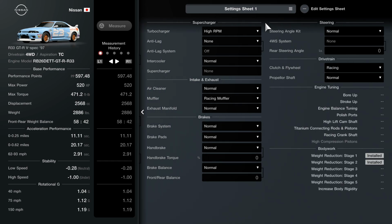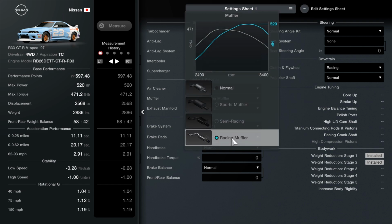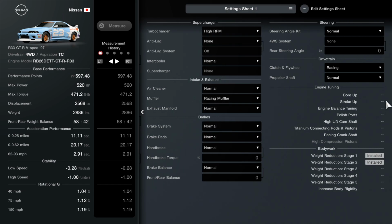For the next part, we got ourselves high RPM turbocharger. It's going to be the red, the really good turbocharger. Racing muffler, as we go to the far right of the screen, we got ourselves a racing clutch, flywheel, and weight reduction stage 1 and 2, and that's going to be it for the whole build.